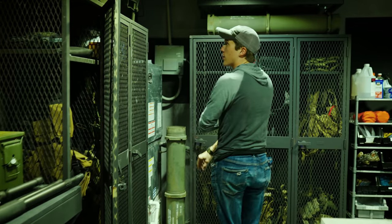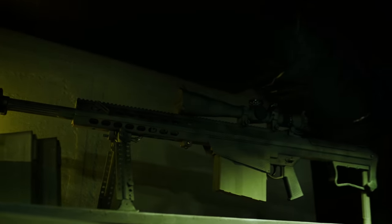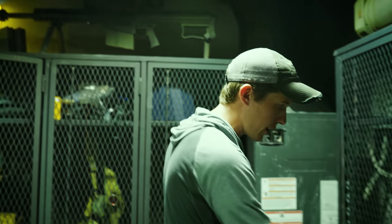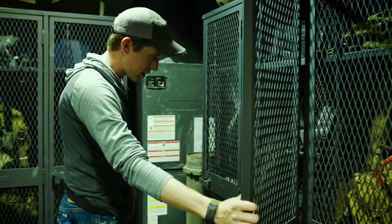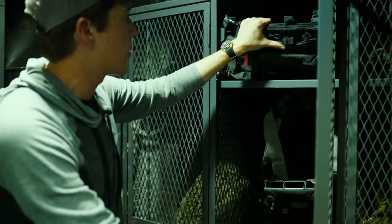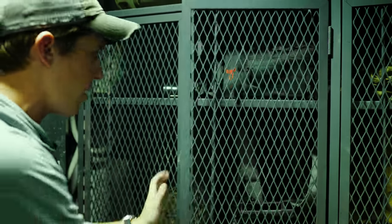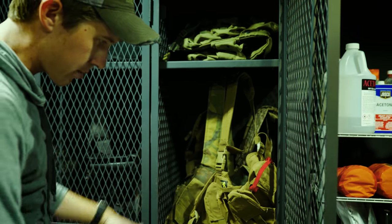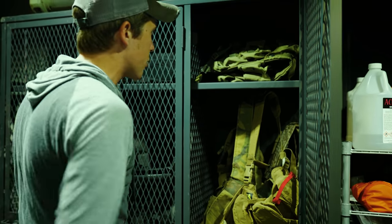So we've got cages over here, Barrett's up top with the suppressor, of course, the missile on the front. Different chest rigs, some old Vietnam-era stuff, a ghillie suit, a bunch of chest rigs, extra plate carriers in here. This is an old Haley rig. This is a built out Eagle rig with a bunch of stuff on it. Some other stuff, LBT.